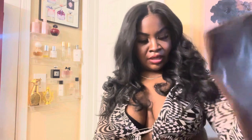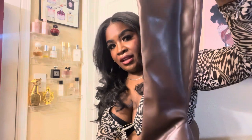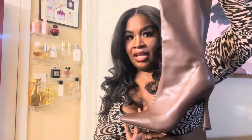So they're so cute on. Look at this. They're all the way up. I think it goes like knee high, but a little over the knee, a little bit. I am 5'6", okay? My legs are thick, but they ain't thick. So these got on my legs. And also, you guys, it has the zipper on the inside where you can zip it up. I'll show y'all. They're so cute on. I kind of showed y'all a little bit in the clip, when I first was looking at them and trying them on.